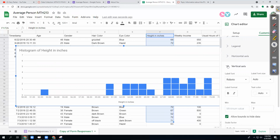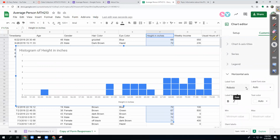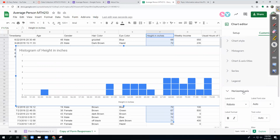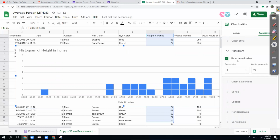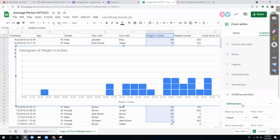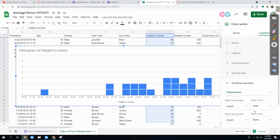So almost everything is editable on these. It's just a matter of finding the right menu. So maybe horizontal axis. Series. Don't seem to have a place. Oh, grid lines and tick marks maybe. Seem to give me a place here to edit those values. That is surprising. All right, if I figure that out later, I'll let you know, or if you figure it out, let me know. Major spacing count. Oh, that's the vertical axis, oops.